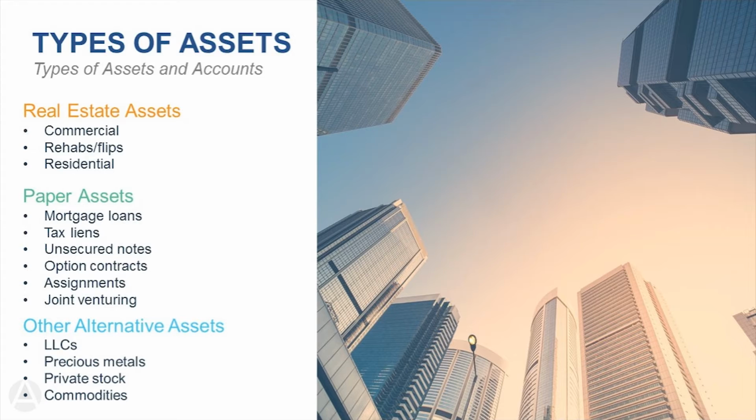Self-directed investments, with them, the sky is really the limit. So there's only two things that you can't invest in with a self-directed account. That's life insurance and collectibles. And outside of that, there are some people you can't transact with. But for the most part, investments that you may be making personally every day, you may be able to do with a self-directed IRA.